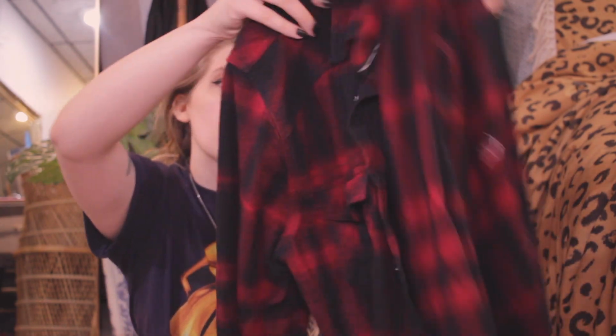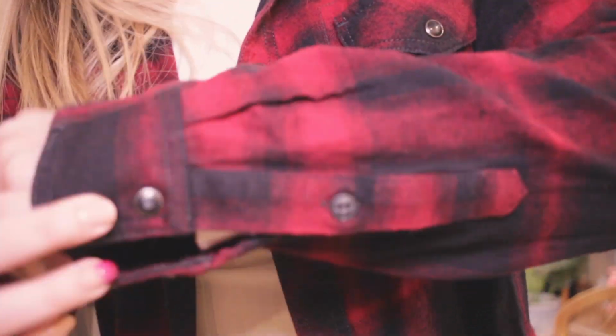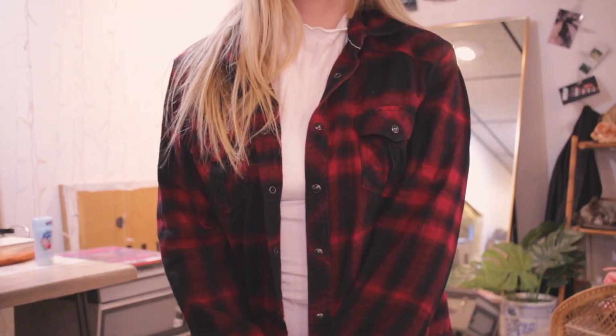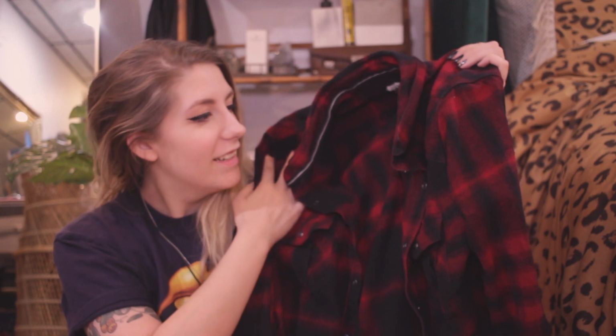So the first thing I picked up was this Route 66 size large. It's 100% cotton. It is just your basic red and black flannel. This is more of a buffalo plaid in my opinion, just because of the style. I don't have a flannel like this yet. I know my boyfriend does, but I do not. So instead of stealing his, I bought my own.